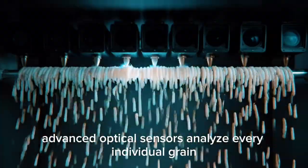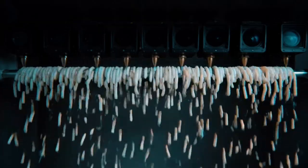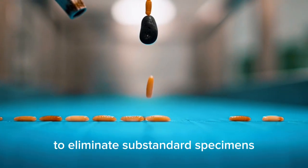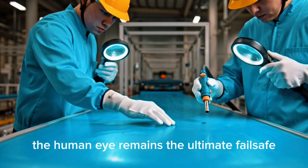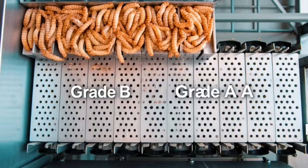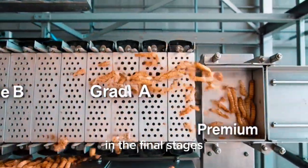Advanced optical sensors analyze every individual grain in milliseconds. Compressed air acts with surgical precision to eliminate substandard specimens. The human eye remains the ultimate fail-safe in the sorting process. Sorting by size ensures uniform cooking and texture in the final stages.